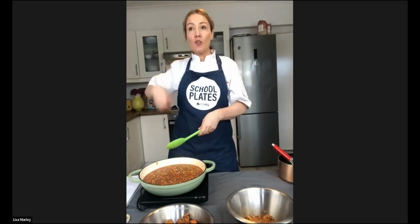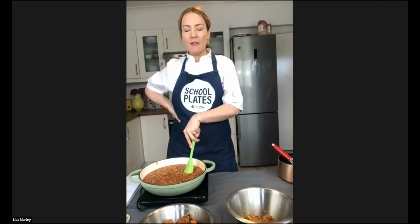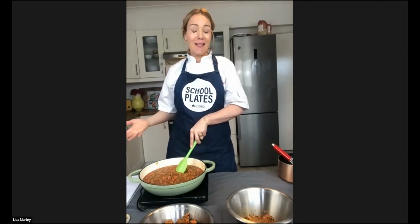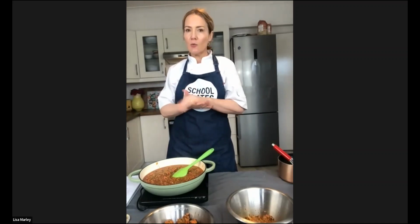So we would use typically, we were talking about this yesterday, 75 grams of dried soy mince. And then that would be enough for 10 children. But remember, we're adding the lentils as well. Yeah. So I guess it depends whether it's just pure, you're not blending with lentils.